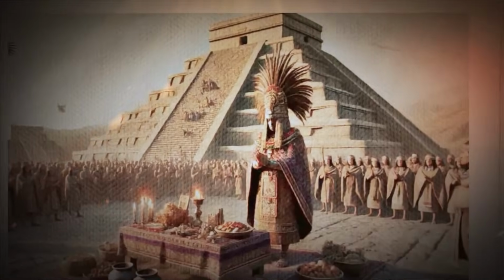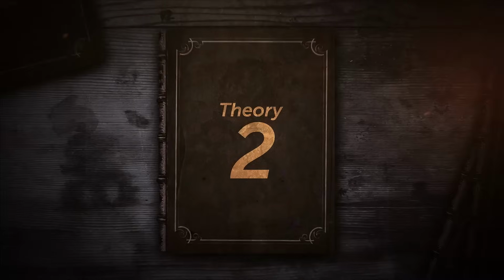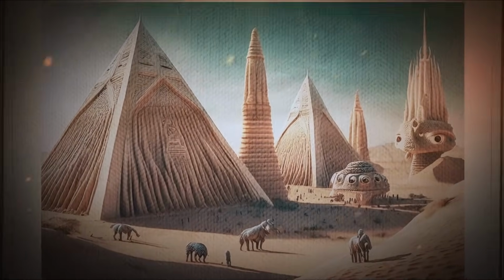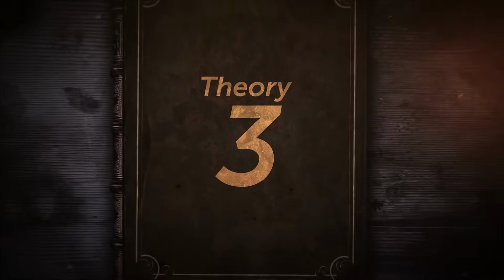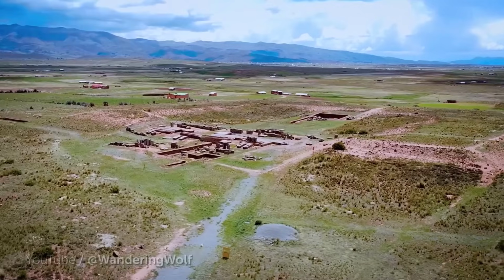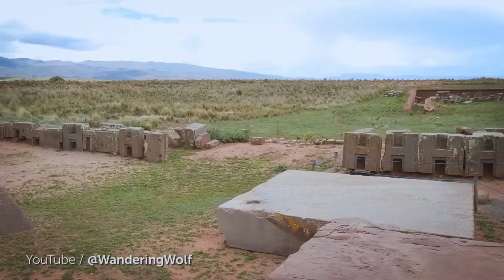Theory 1. There was some advanced civilization that came to South America, interacted with Tiahuanaco, built this engineering marvel, and then left. Theory 2. Some beings from another planet came to Earth, showed humans how to build perfect structures, and created Puma Punku. This theory is dubious. Another idea from this series suggests that Puma Punku was built by mythological creatures from the South American culture at that time. Theory 3, the most likely one. There is no mystery here. Tiahuanaco was indeed an advanced civilization with incredible building technologies. So, what do you think?